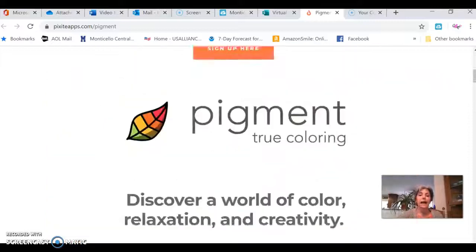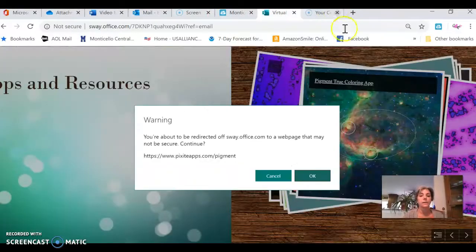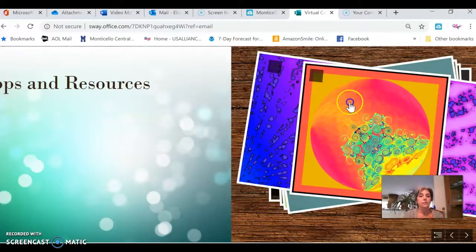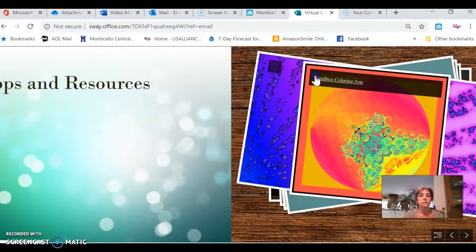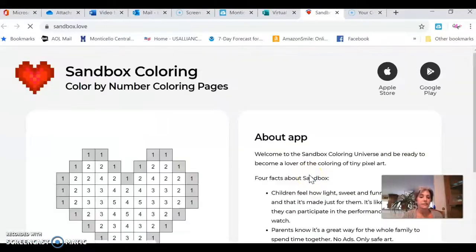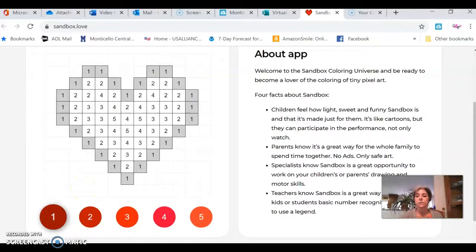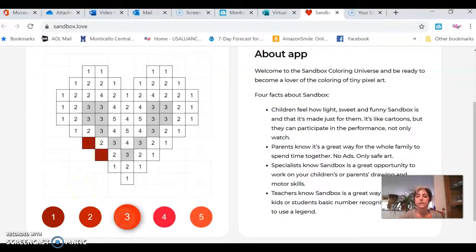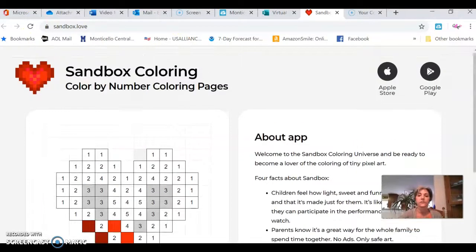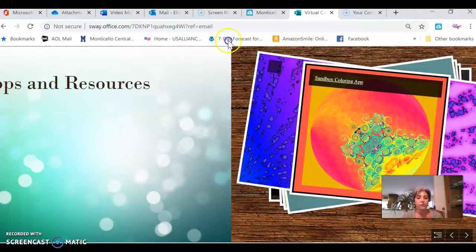Oh, this is actually an app that you have to download, but there's one that's an actual coloring app, which is kind of cool. Sandbox coloring app. So these are really nice things for you to be able to do. Yeah, so it's a color by number. So if you hit the 1, you color in the 1. If you hit the 3, you color in the 3s, and that'll make a heart. So there's different things that you can do on this. So that is our virtual calming corner.